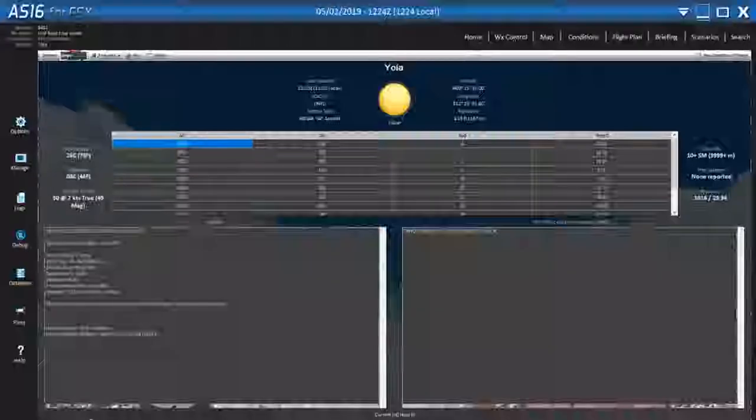As you can see, we're currently at Yola. Conditions are sunny, warm, 26 degrees. Wind conditions is 7 knots at 50 degrees, which means that we'll be taking off on runway 35. There's no clouds reported, so it's a nice clear day. We'll go over to Jos and we'll have a look at the weather conditions in Jos.